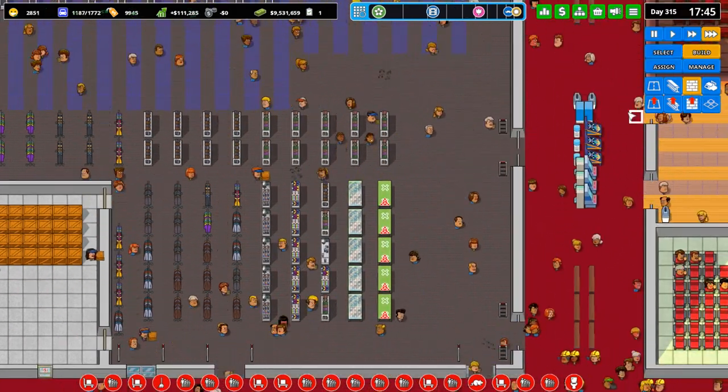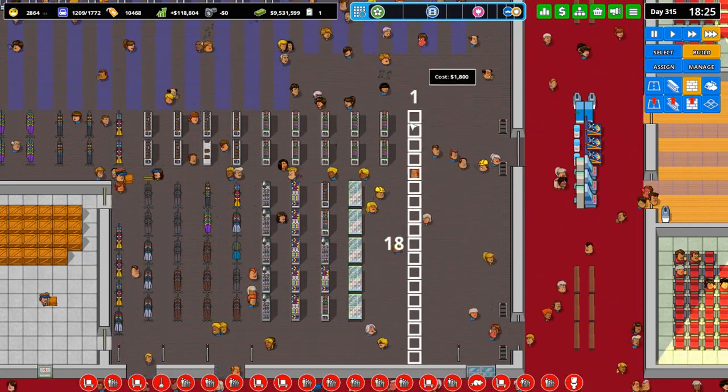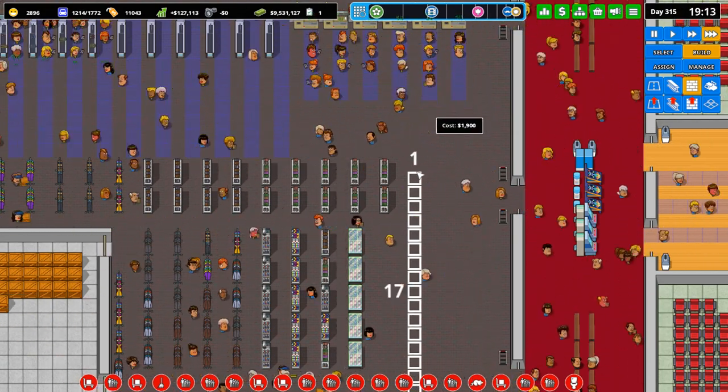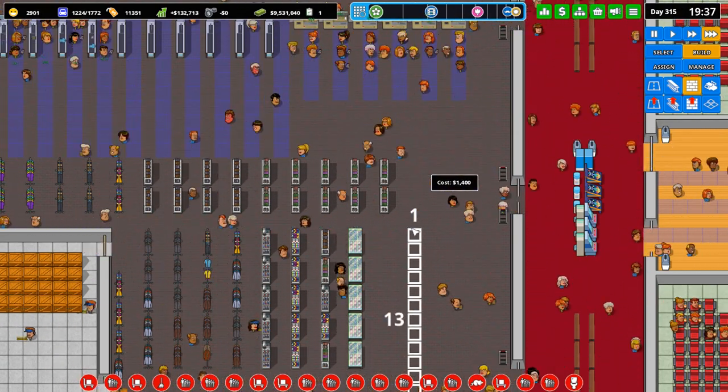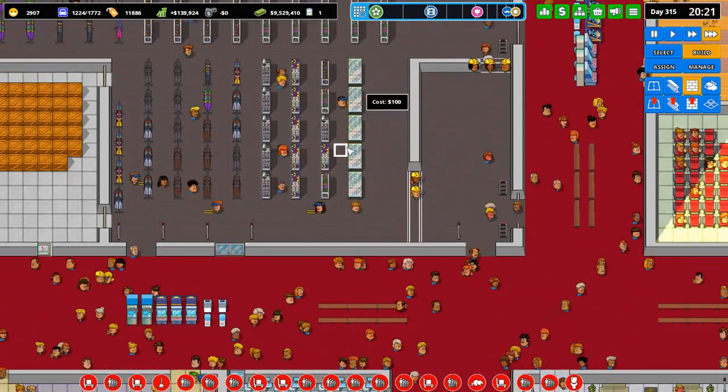Now, what I also want to do is start to segregate the shop off already. So let me go ahead and build a wall right up here. And then we will actually stop it. Say let's take away that area. That's the area we're going to take away, which is quite fine.